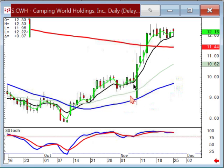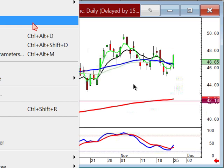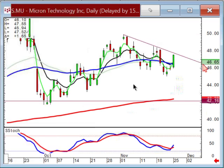CWH, we're still holding. Again, there was your belt hold. You can still even be a buyer of this if it comes up through this level. Kind of setting up a little J-hook pattern. Micron doesn't really have any great chart. I should say that. If it breaks through this level, this little downtrend, you can be buying it. Just don't let it come back into this downtrend. So if I was buying on positive trading, I wouldn't want to see it close back below today's close.